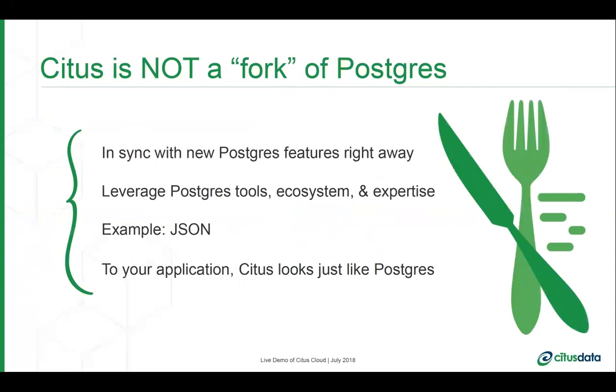A couple of things to note about Citus. Citus is not a fork of Postgres. We've packaged Citus as an extension, so we hook into the APIs which the Postgres ecosystem provides to give all the functionality we will be demoing today. What that means for users is that Citus is always in sync with new Postgres features. Whenever new Postgres releases come out, the extension APIs are fairly stable. They don't change very often.